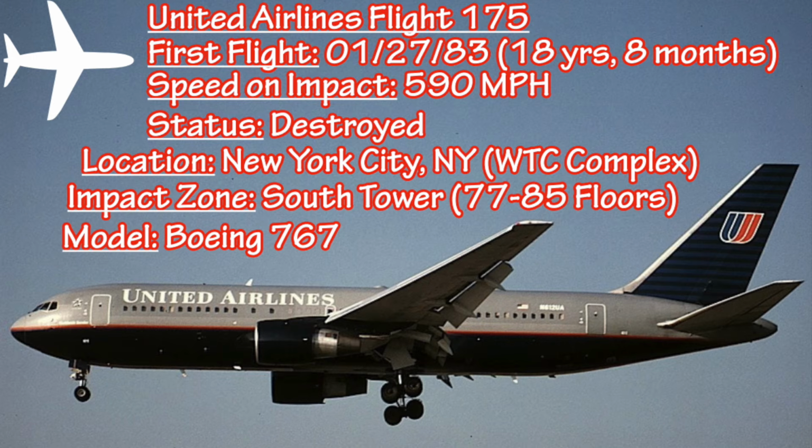The next one is United Airlines Flight 175. Its first flight was in January of 1983, so a little bit older aircraft. They got some more use out of it, lasting a little bit over 18 years. The speed on impact of this one into the South Tower was around 590 miles per hour, although that is also disputed. Some people think it's lower than that, and its current status, obviously, is destroyed.